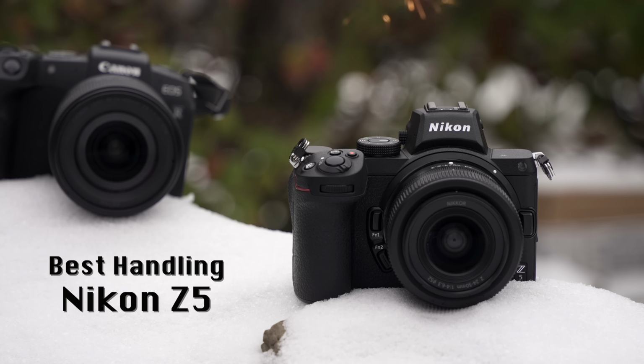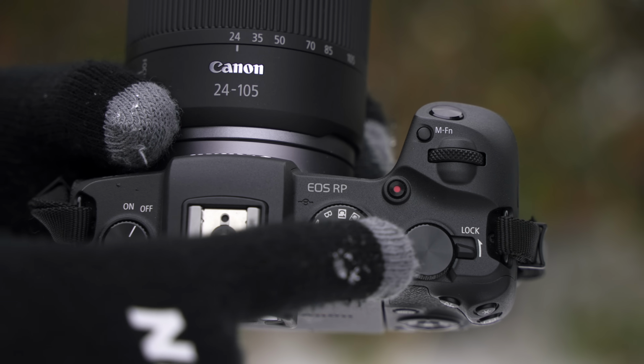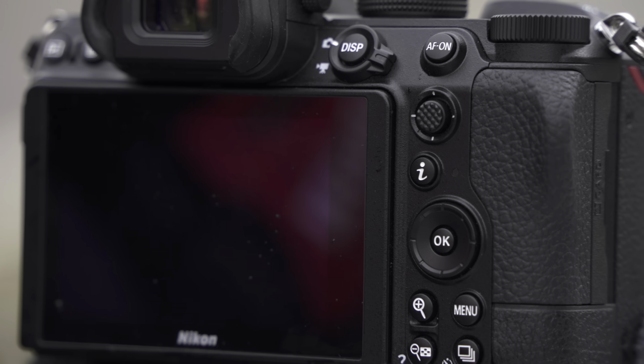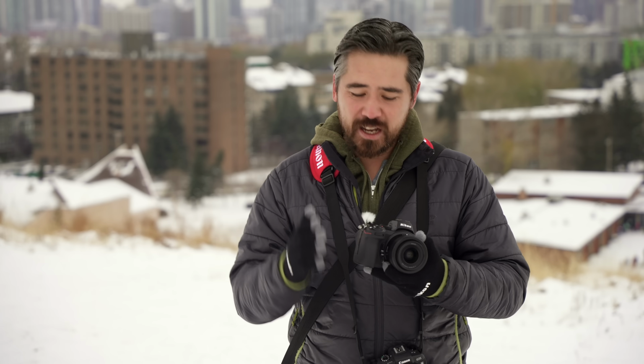Our winner for handling is going to go to the Nikon Z5. But the Canon EOS RP is a fantastic camera design. It's got a nice grip on it, it's lightweight, it does have good controls, and one of the best touchscreen interfaces. However, the Nikon Z5 takes it further. Both cameras have dual control dials, but this also gives you an autofocusing joystick. Lots of customizable buttons. I like the 2 function buttons in the front, separate ISO and exposure compensation button. If you're trying to do more advanced photography, I feel the Z5 just gives you more room to grow.